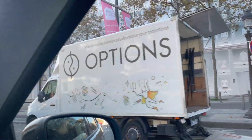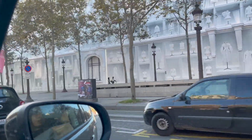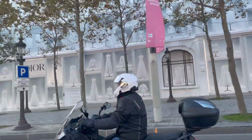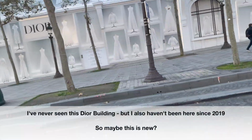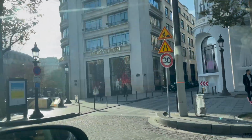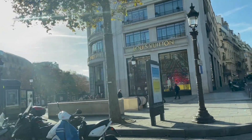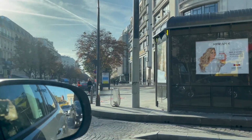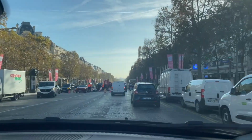And I don't know if this is open yet, but this is Dior. Oh, that's beautiful. Is this open? I think it is. This was in here before. This is the flagship for Louis Vuitton. Is there a lineup yet? I don't see one. Turn left.